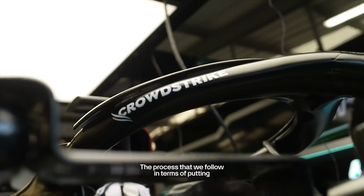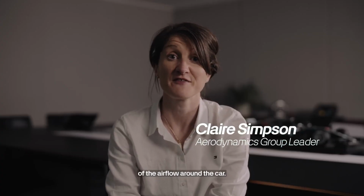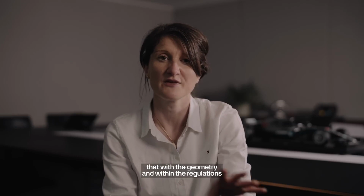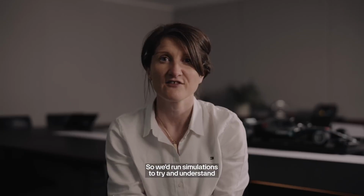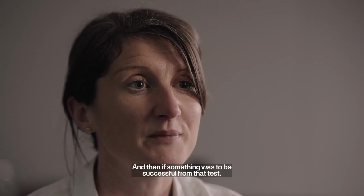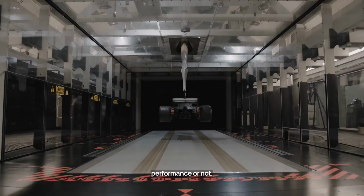The process that we would follow in terms of putting together an aerodynamic upgrade is, first of all, identify what we want to improve in terms of the airflow around the car. The second part of it is then to come up with different ways of trying to target that with the geometry and within the regulations that we have. And then we would do a mixture of testing, so we'd run simulations to try and understand if we can manipulate the flow field in the way that we want to. And then if something was to be successful from that test, we would then take it into a wind tunnel test and try and understand if it's improved the aerodynamic performance or not.